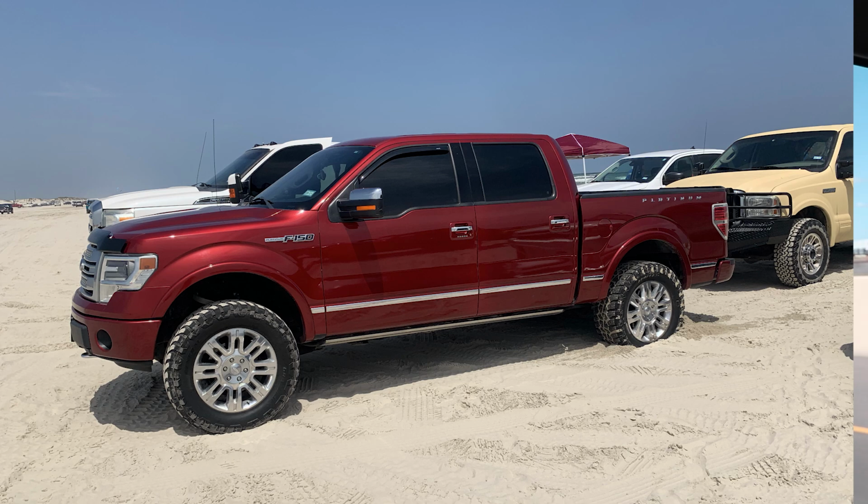Beautiful, beautiful truck, guys. If I had that truck with a 5-liter in it, I would have kept that truck my entire life. I guarantee it. That truck was beautiful. It was just more than I needed, honestly. I never used that back seat. I never used the heated and cooled seats.